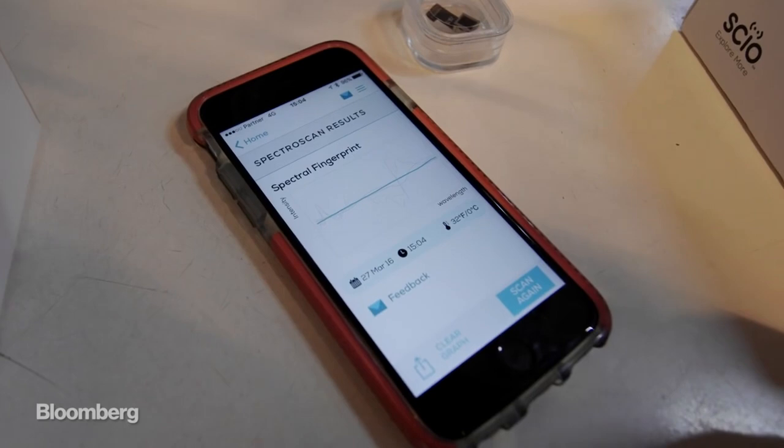Yeah, that's an amazing spectral fingerprint there. A completely flat line. Or even better, this stunning spectral fingerprint of a dog.